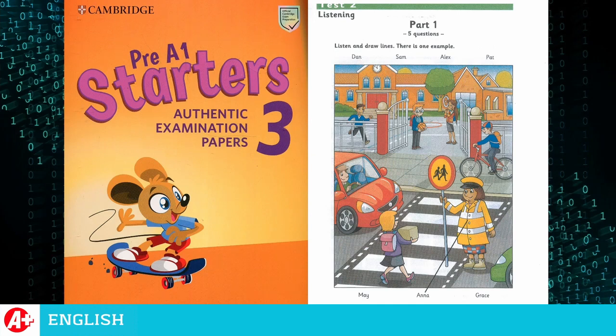Look at part 1. Now, look at the picture. Listen and look. There is one example.